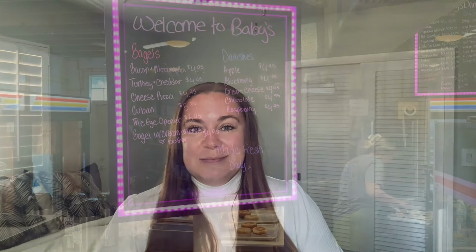This is Mitchell's favorite spot to get coffee. I didn't get coffee here on this day because I wanted to stop at this new-to-us place in Cudjoe Key, which obviously we will show you as well.